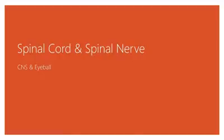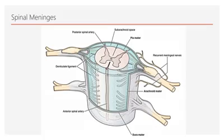So let's begin. The extension of the spinal cord is from the foramen magna of the skull, that is, of cervical 1, up to the lower border of the lumbar 1 vertebra. The length of the spinal cord in case of male is 45 cm, in case of female it is 42 cm.